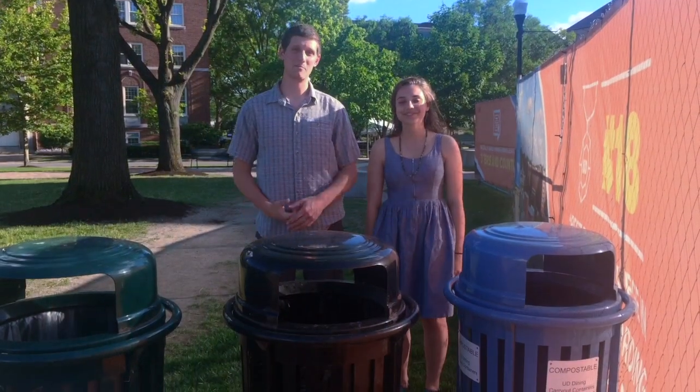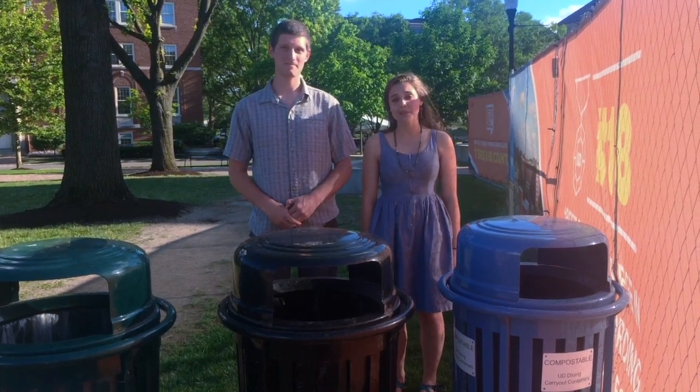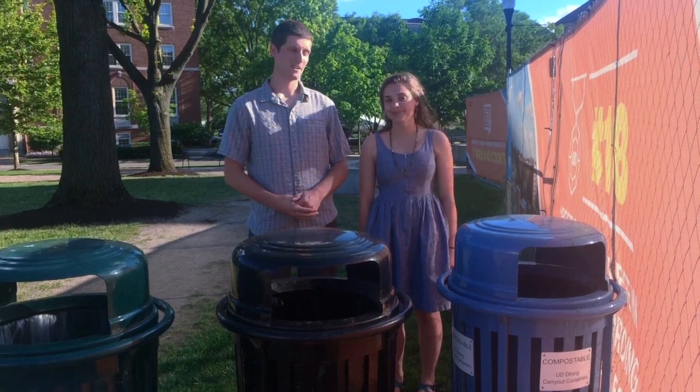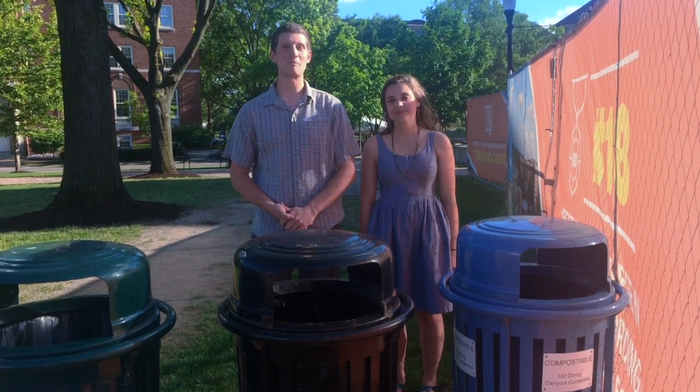UD is working to make improvements to the compost and recycling bins around campus. Most of the compost bins on campus are yellow, but the ones outside of KU are light blue. Until the bins are uniform, make sure you know where you throw your waste to make sure it ends up in the right spot.